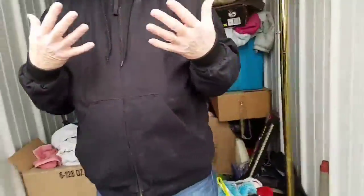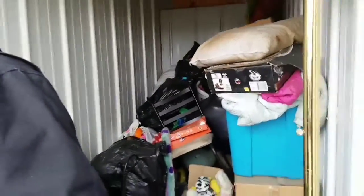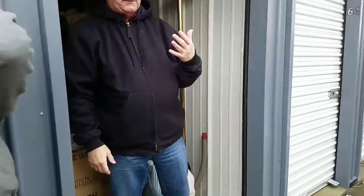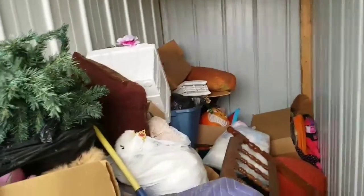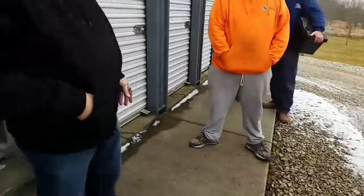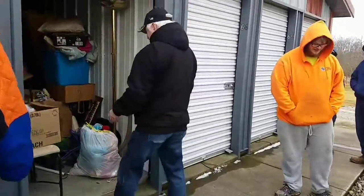$10, not $10, give me $5 and buy them both. Are you saying yes, sir? I noticed his head's going up and down. I'm just checking. At $5, not $5, at $3. And you're going to buy them both. $3, not $3, give me $2. At $2. $2, man. Two, three.